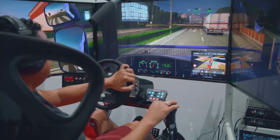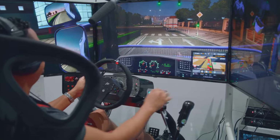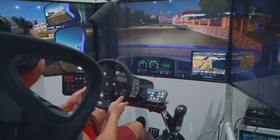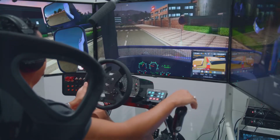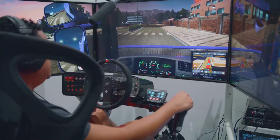I'm gonna go pick up our trailer right now, man. Man, I love the way this truck sounds, man. This is definitely my favorite open pipe mod so far.